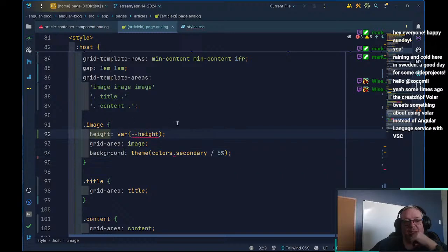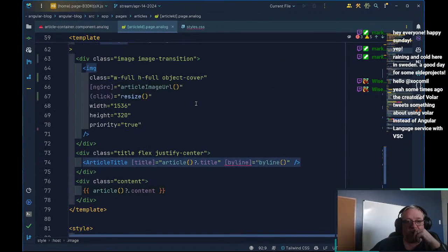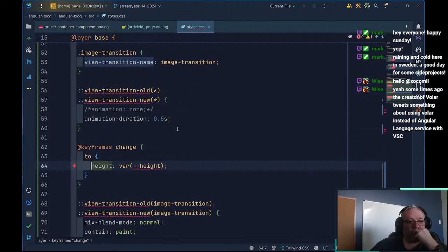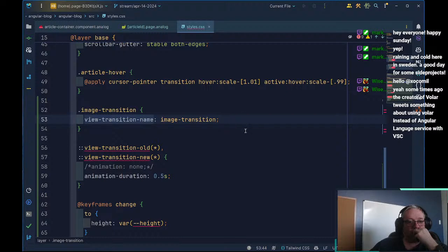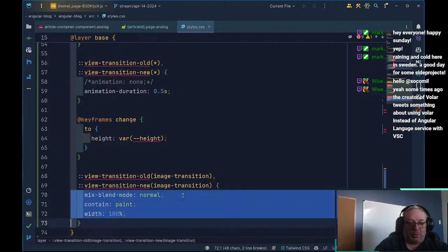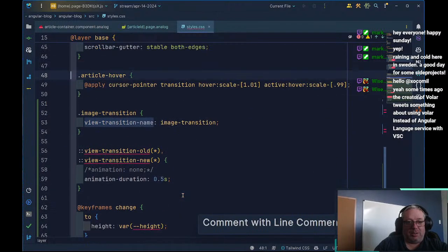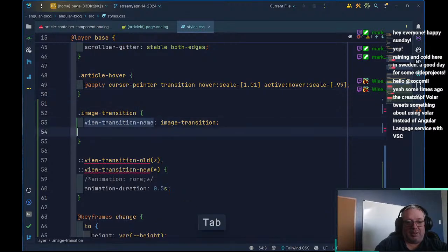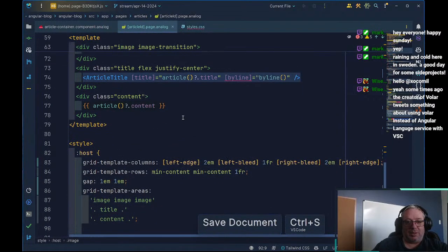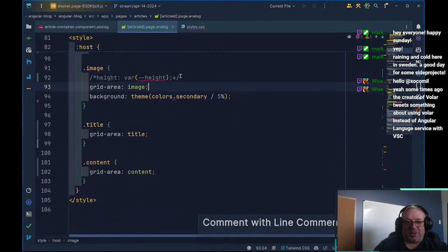Because we're now definitely animating the height on that div. We're also giving the image transition to that div. We take this stuff, here, let's just say that bar. Let's take that out of here for a second and just see what happens.